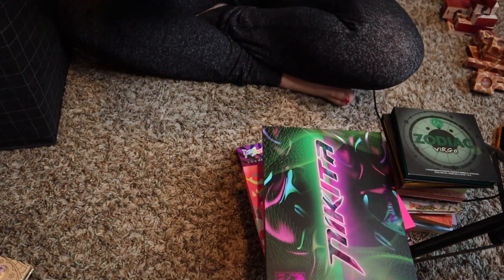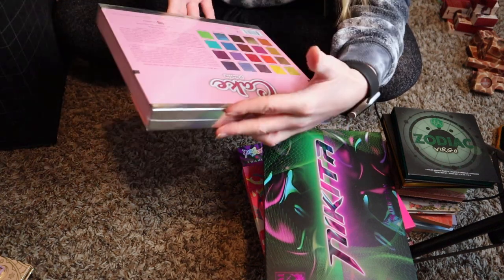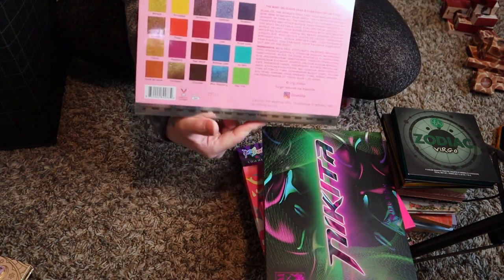This is the Cake palette. Don't know why I still have this. Never used it. Still in its plastic wrap. Yeah, there's not any shades on here that I like from seeing the back that I just need in my life.